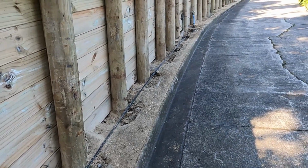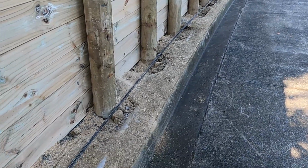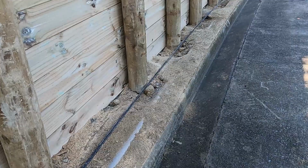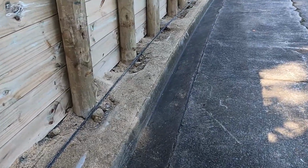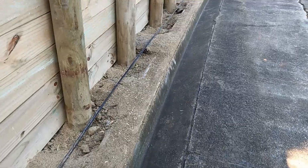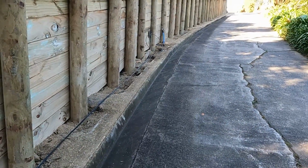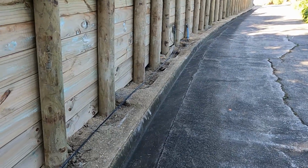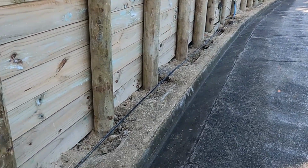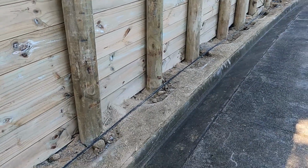So I have agreed with Warren that I will have a bit of a clean up along here and try to remove some of the plaster that is still attached to the curb. So you can see it here, there's plaster on top of the curb here. I know from experience that that can be quite difficult to remove, but we'll give it a go. And also I will bury the cable under the dirt so that it's not in direct contact with the concrete when the concrete happens.